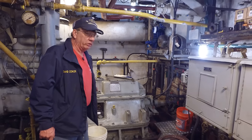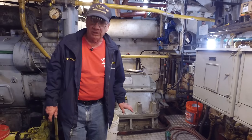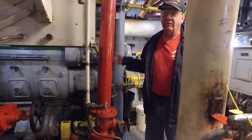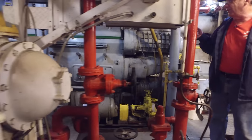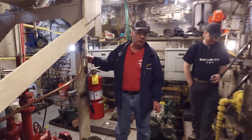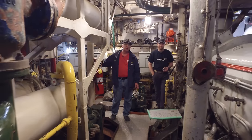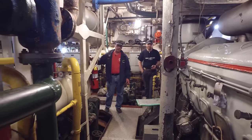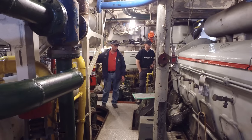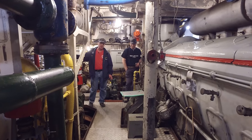We had these apart about four years ago, and they said the gears are excellent. So they've not been damaged at all. These engines, one of them is original to the ship. One of them has been replaced. And they're kind of difficult to find parts for, as you might imagine. But they run very well, considering their age. And our engineering crew works on them constantly to keep them in a good state of repair.